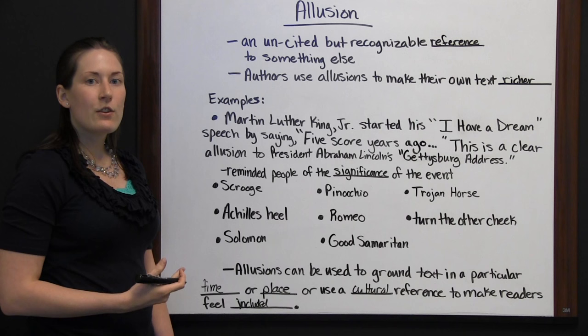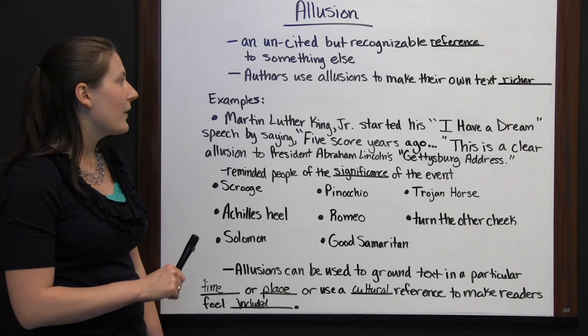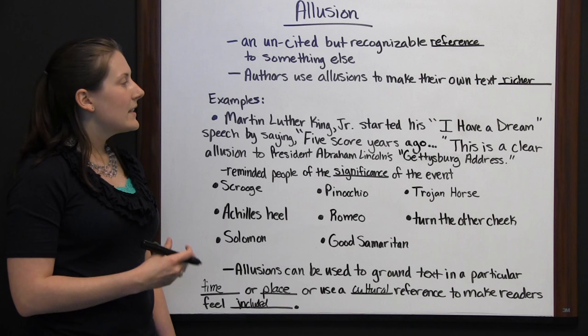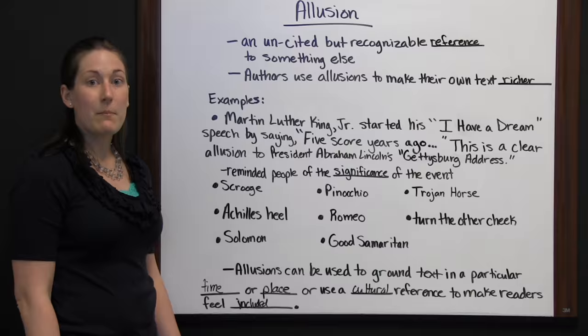So when you're reading, watch for allusions, and if you see one of these references, say to yourself, oh, that's an allusion, I learned about those. It's here to make the text richer. And think to yourself, what connotations do you get? How do you feel differently reading that word in the text? What did that word or reference do for your interpretation of the text? Because really, that's what allusion is there for. It's to add to the text and make it better.